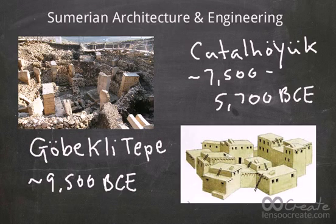Many people associate monumental structures with the Egyptians thanks to their great pyramids at Giza. But Mesopotamia was really the origin of large-scale stone structures, and the first city of Uruk in Sumer had a population of around 50,000 by 2800 BCE. So they were really the originators of urban planning.